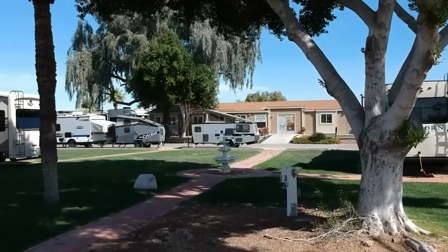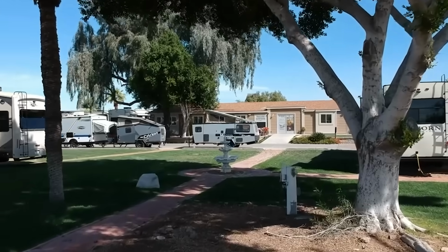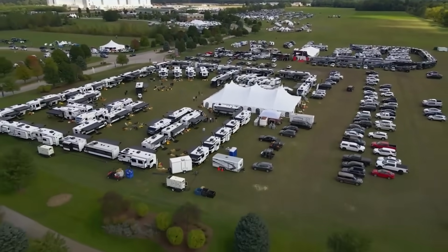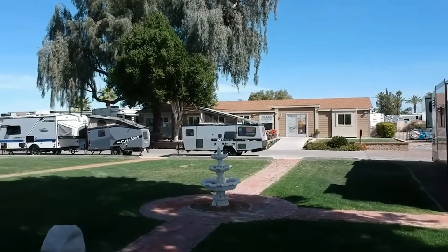But physical decay is only half the story. The other half is the desperate money war that follows, the discount war. When the sun fades paint, dealers try to distract with price tags. The moment an RV crosses a certain age on the lot, the discount war begins.